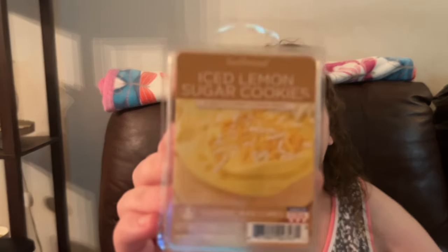Iced Lemon Sugar Cookies. This one wasn't my favorite lemon cookie scent. It was okay. It performed okay, kind of a low medium. It smells good in the clam, but I got kind of a doughy vibe from this. It just wasn't my favorite as far as lemon cookie scents.